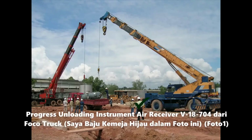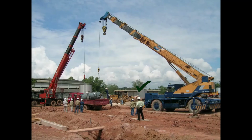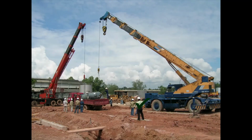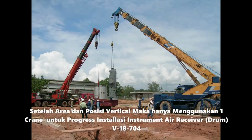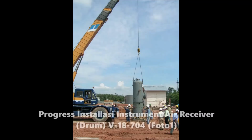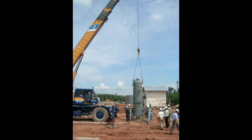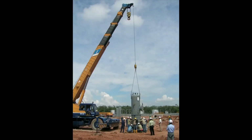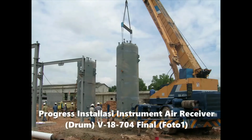Progress unloading instrument air receiver V18704 from Procol truck using two cranes, me in a green shirt supervising from a distance. Progress installation instrument air receiver V18704. I am in a green shirt supervising together with other crews.